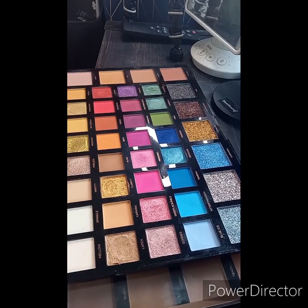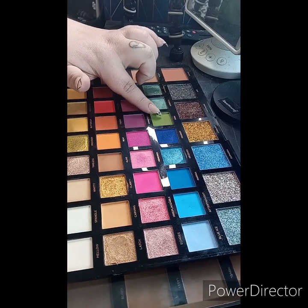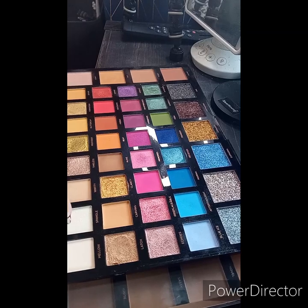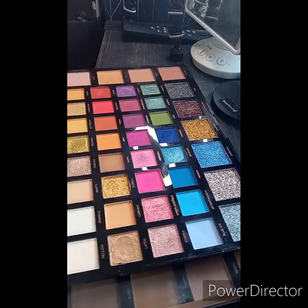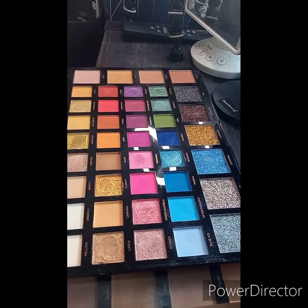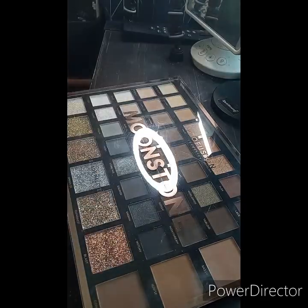I absolutely adore this palette. There is only one shade, which is this green right here in the shade Fern, that goes on a little patchy. Otherwise, I have personally tested every single shade in this palette, and it's wonderful. If you need a rainbow palette, this is, in my opinion, the best rainbow palette for the price. This is going absolutely nowhere.